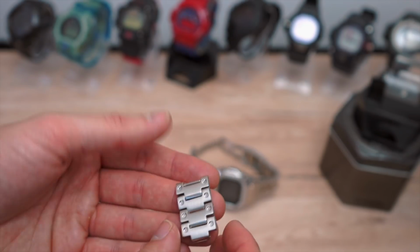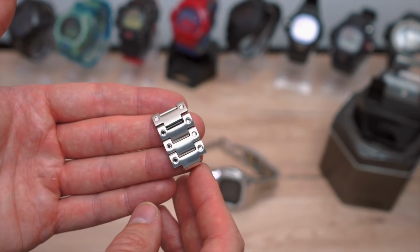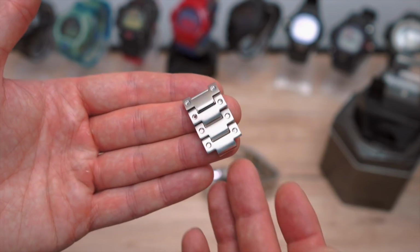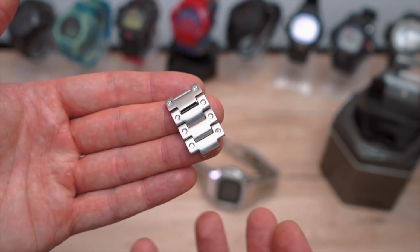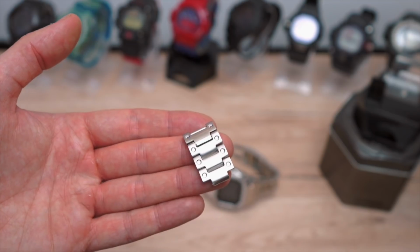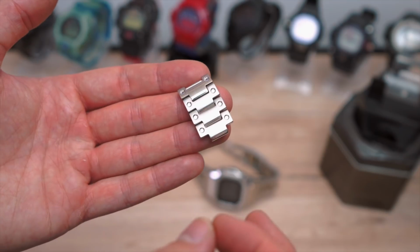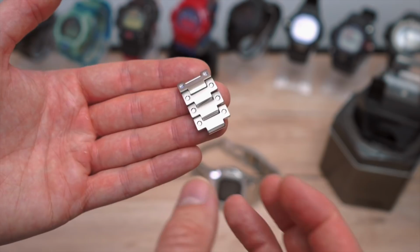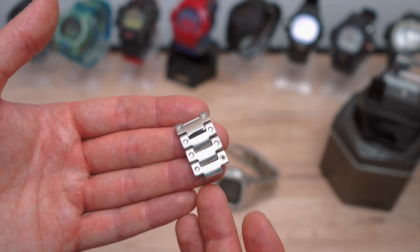But the interesting thing for me with this bracelet setup is actually the way that the links are held together. On some watches you would have a pin and tube system that goes right across, and that's normally the case with bracelets from Casio. Now I've never seen the effects of age on a pin and tube Casio, but I have seen it on watches like Omega Seamasters, where over time the bracelets stretch, and the pin and tube stretches as well, and sometimes links can literally just fall out of your watch. So it's always worth keeping an eye on watches like that.